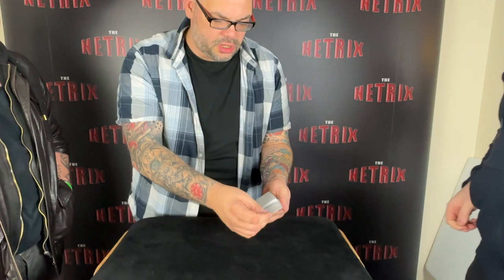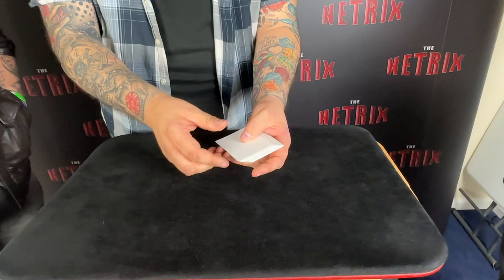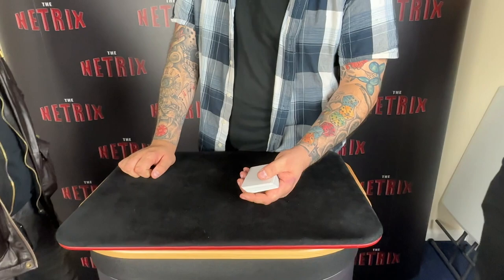Watch, if I snap my fingers, this is the best trick you'll ever see. The card comes to the top of the pack. Whoa. That's amazing.